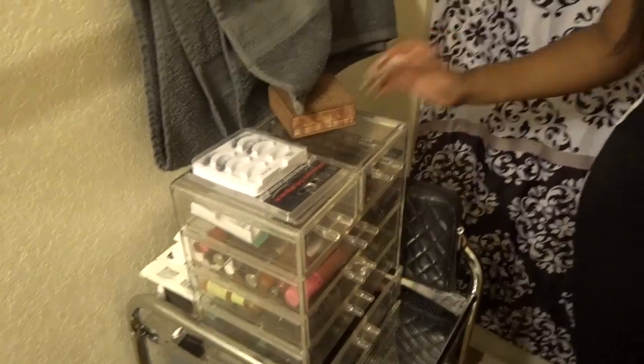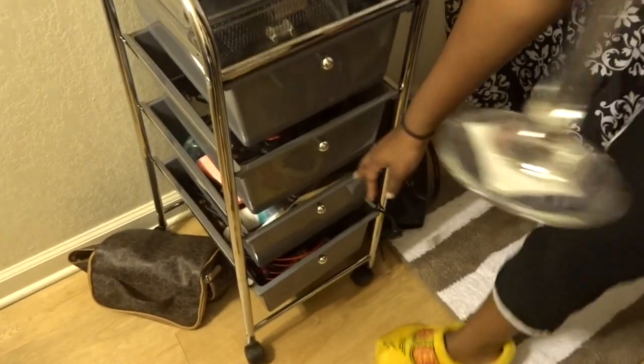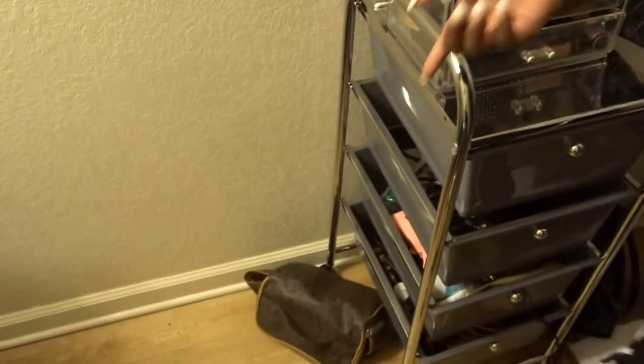So I have all my makeup right here, just about, in these acrylic drawers, and behind it I have Q-tips, and then here's some of my makeup brushes. And then in this first drawer I have makeup palettes, and the second drawer is accessories and jewelry. The third drawer is skincare and body stuff. And the last drawer is hair stuff. That's great. And then I have my makeup bag just kind of sitting beside it. And then here's all my cat's stuff that he needs to live.